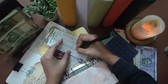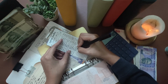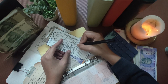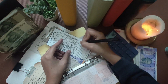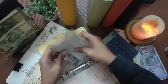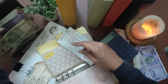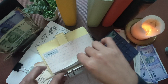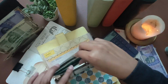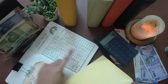So play zone adjusted. So here I'm adding 2000. So now it's 0. So I'm going to take this money and put it in the bank. So that's uniform. Then I have the glasses, the eye checkup. So eye checkup was done for 1350.